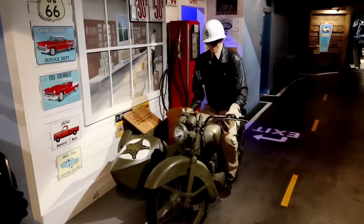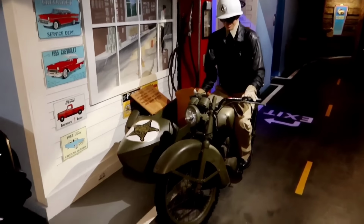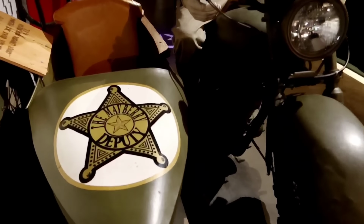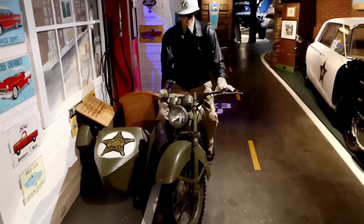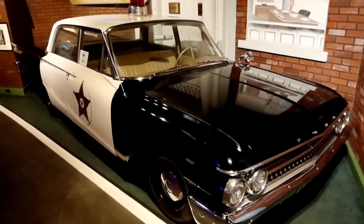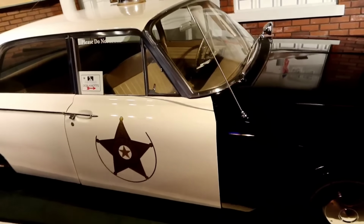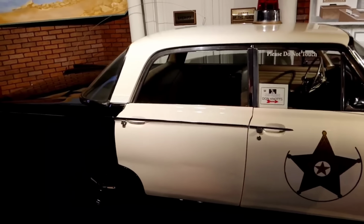Now this is a Mayberry Motorcycle from The Andy Griffith Show. It's kind of cool to see. It actually says Mayberry on there, so it's the real deal. And then right next to it is the squad car. That is freaking nuts. I can't believe they have this here. I often wondered what happened to this. Autographed by Don Knotts inside the car.